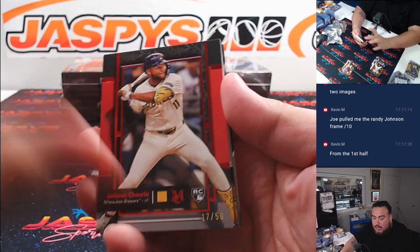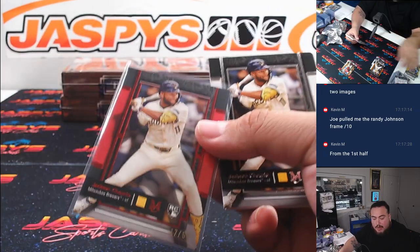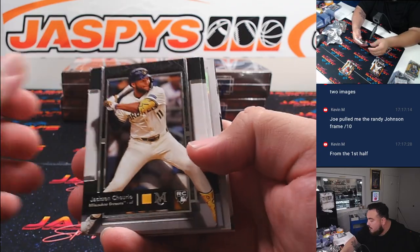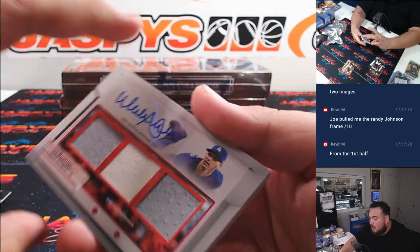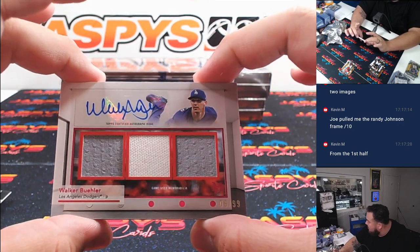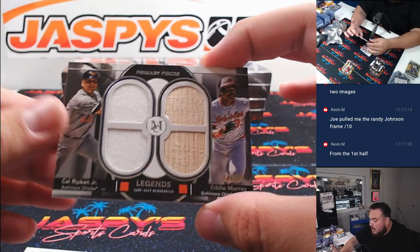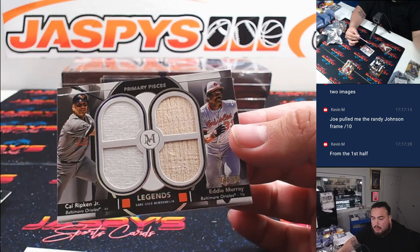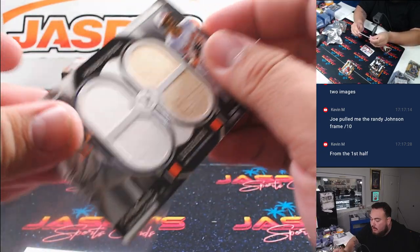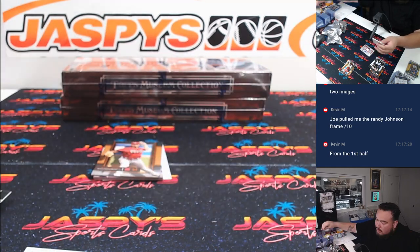We'll go with this one here. Jackson Chourio there for the Brewers, though. That is part of the RMB. 17 out of 50. Spot 7 is Mark. And then this one has a Walker Buehler for the Dodgers to 99. 6 out of 99. Which is also part of the RMB. Spot 6 is David. And then for the Orioles, which is going to Nathan, is a dual relic there of Eddie Murray and Cal Ripken Jr.